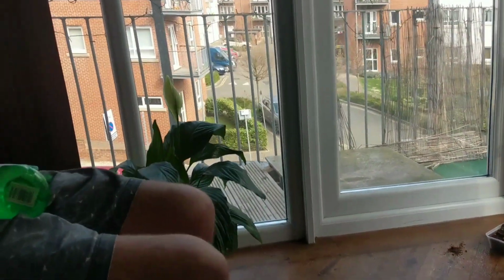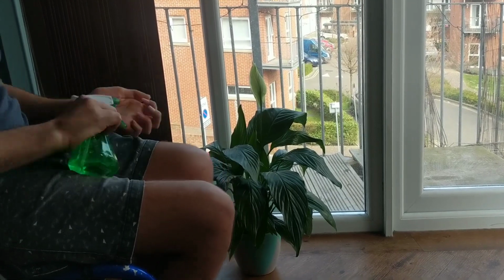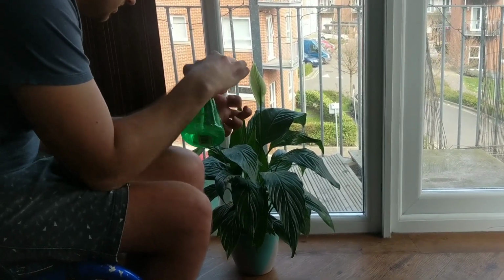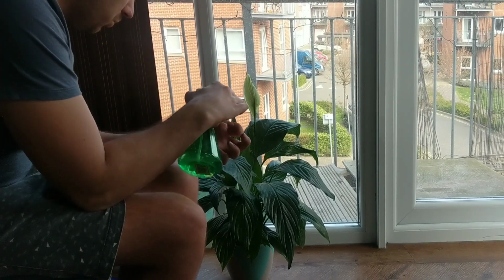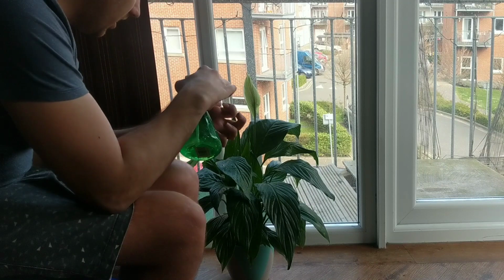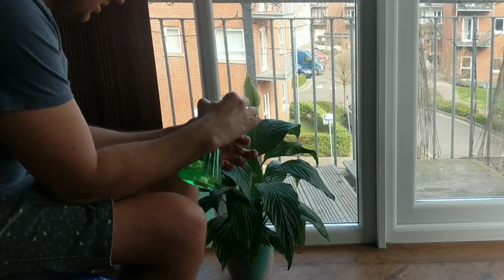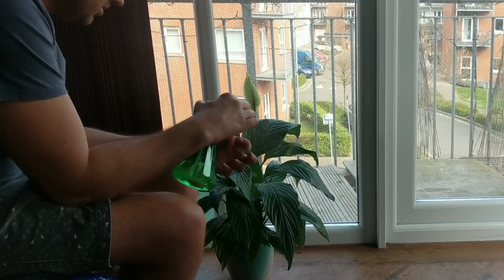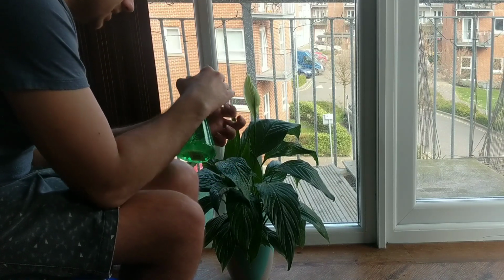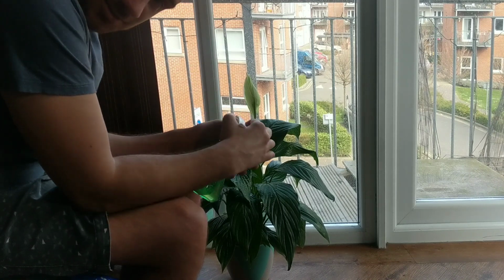Now the peace lily, I do love it. However, it is a pain in the ass. So it's meant to be watered once or twice a week maybe, but where I live it's extremely dry, so I have to first of all make sure its leaves are all nice and wet because it likes that, and secondly I need to give this a water every single day.